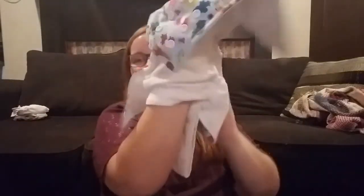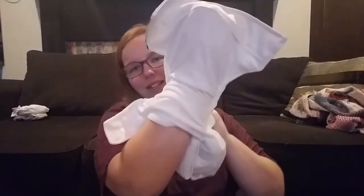Okay, so we're going to take our little pocket and our insert. You're literally just going to take the pocket and stuff that bad boy inside. And there you go. And you just put it on your baby's bottom and snap it closed. There's your diaper. When it comes to the next change, put on a new diaper. Pretty simple. And each different type of diaper will be whatever works for your family and whatever's easiest.